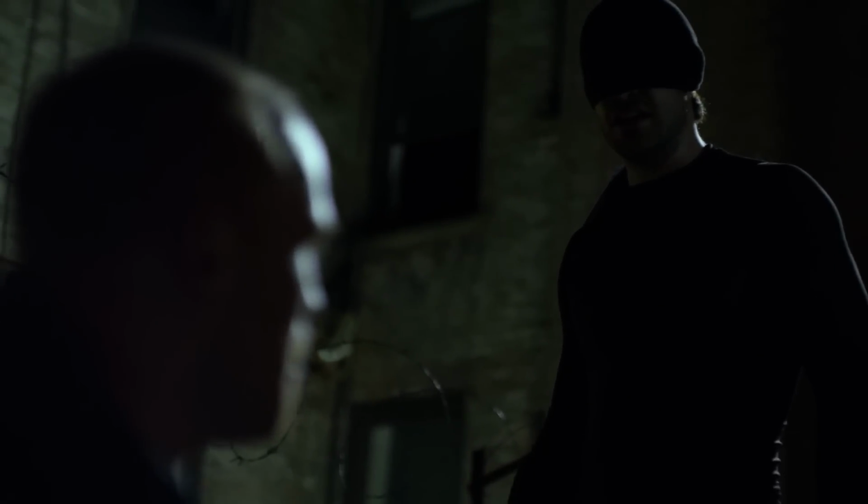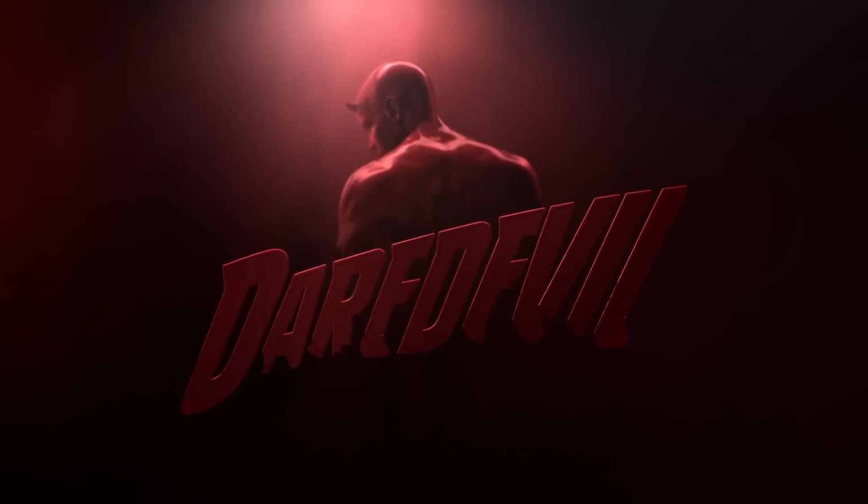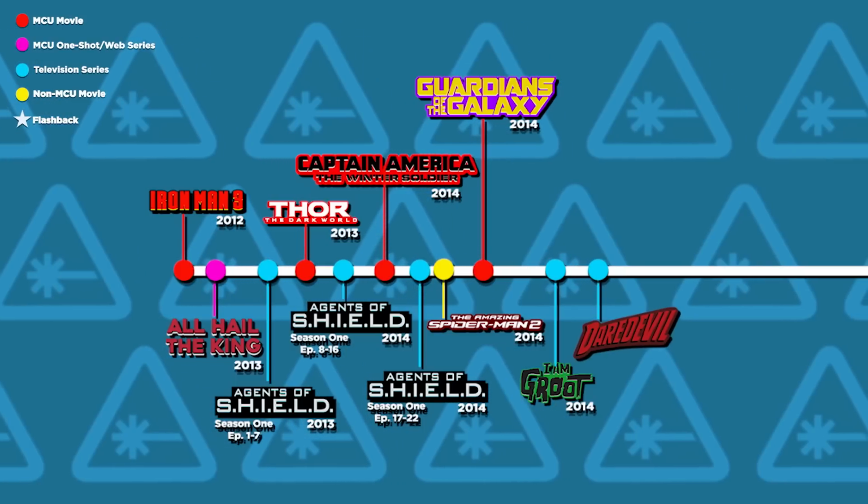In 2015, Marvel set up shop at Netflix with an ambitious plan of interconnected television shows based on more street-level heroes, and the long-in-development Daredevil was the first one out of the gate. Season 1 takes place in early 2015, mentions the events of the first Avengers movie and its fallout, and introduces us to Matt Murdock, Wilson Fisk, and all of their friends and allies.